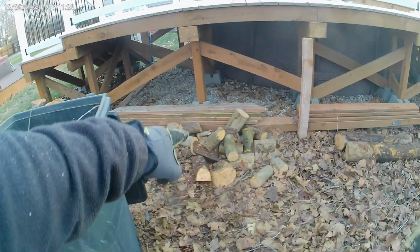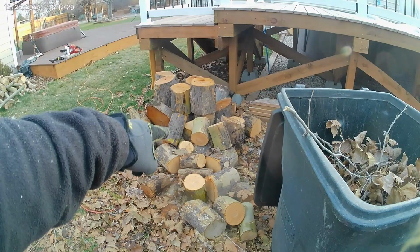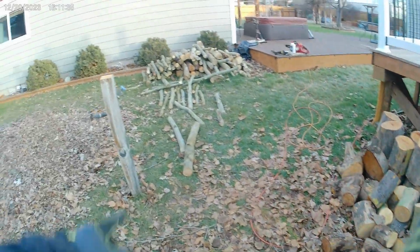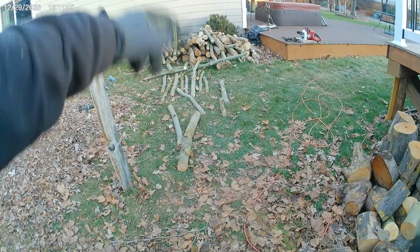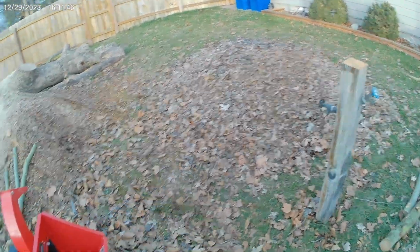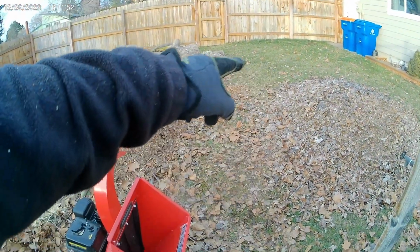Made this pile with some of the limbs, some of the medium size from the center sections going up the tree. Probably doubled that pile over there. They actually probably tripled it. So yeah, good day. So I got that big pile of leaves to deal with. That should be a good amount of mulch for this area. Can take all this grass out.